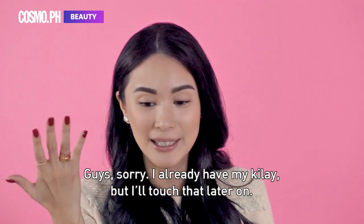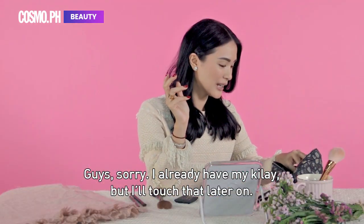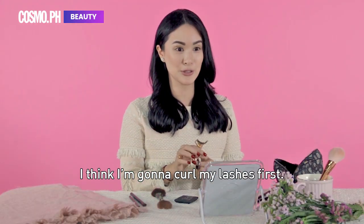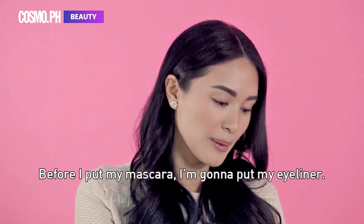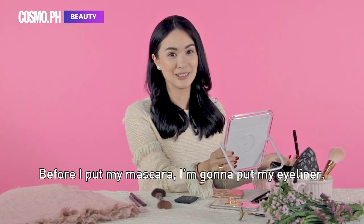Guys, sorry, I already have my kilay, but I'll touch that later on. I think I'm gonna curl my lashes first. Good luck! Grabe. I didn't remove my eyelid. Before I put my mascara, I'm gonna put my eyeliner.